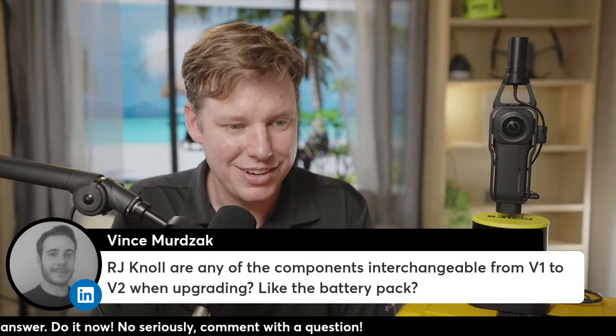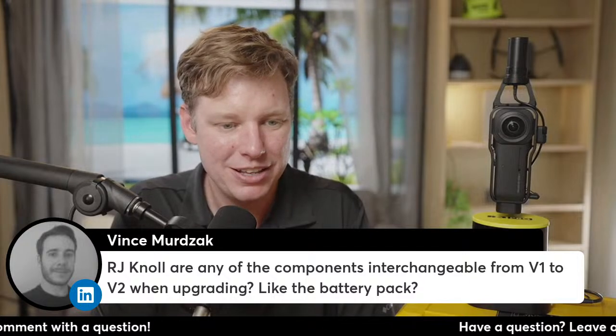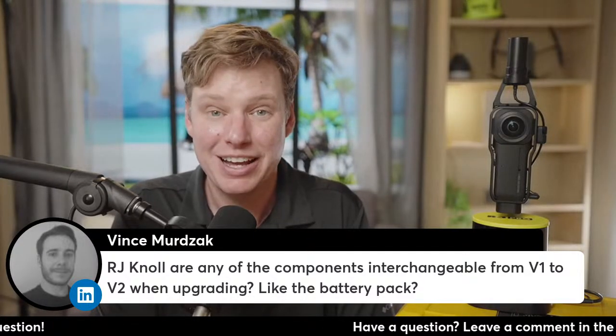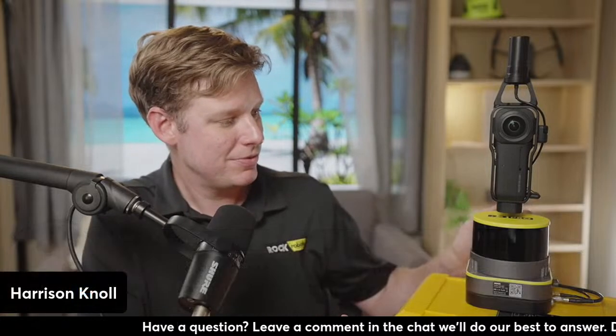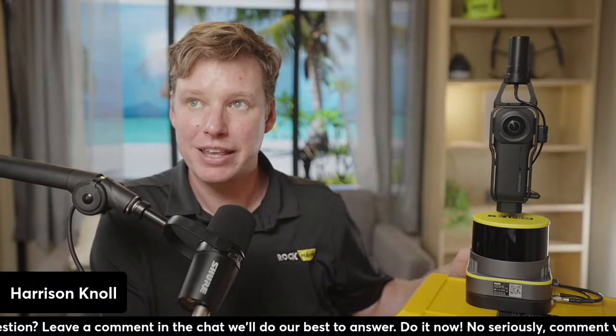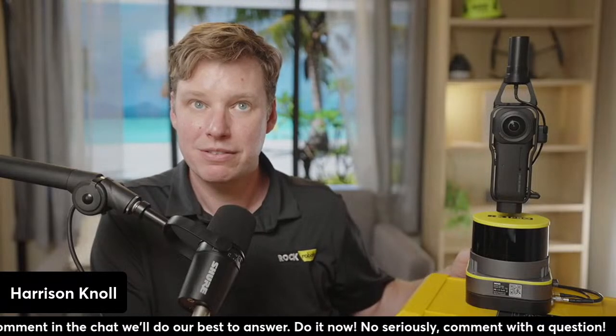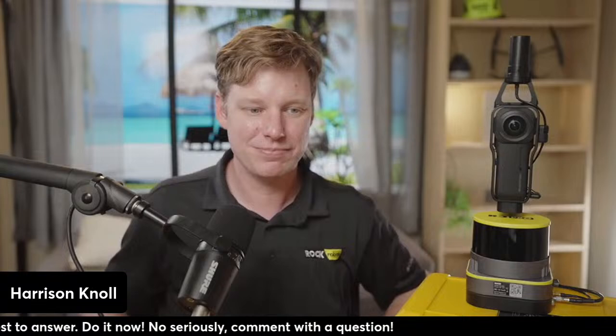RJ Knoll asks, are any of the components interchangeable from V1 to V2 when upgrading, like the battery pack? Yeah, it's the same battery pack and the same cable. The LEMO connector is the same. And then I think that's really it, the shoulder strap on the battery. Yep.